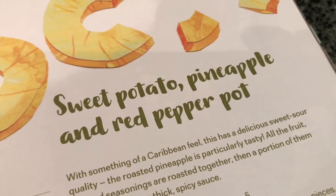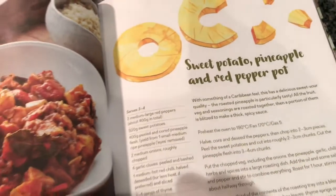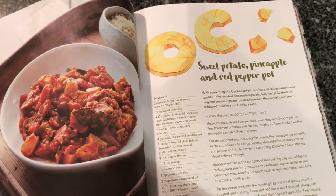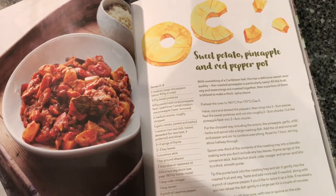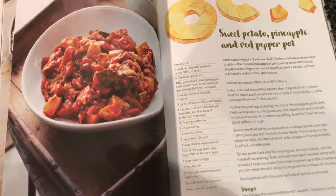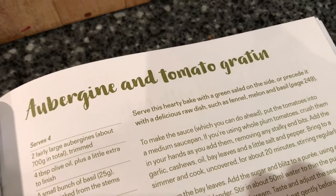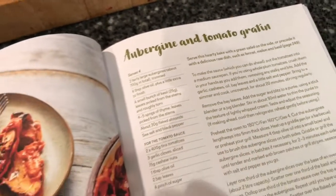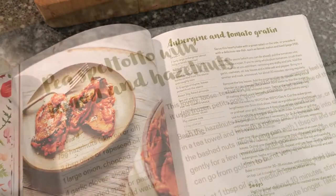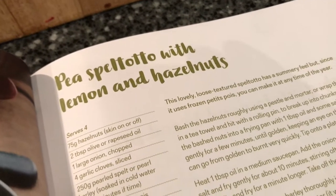Next is the sweet potato, pineapple and red pepper pot. So obviously some of the pineapple will go into this, and some of the sweet potatoes, onions, garlic. Next on the list is the aubergine and tomato gratin. So some more of the aubergines this week. And the last recipe is this peas belletto with lemon and hazelnuts.